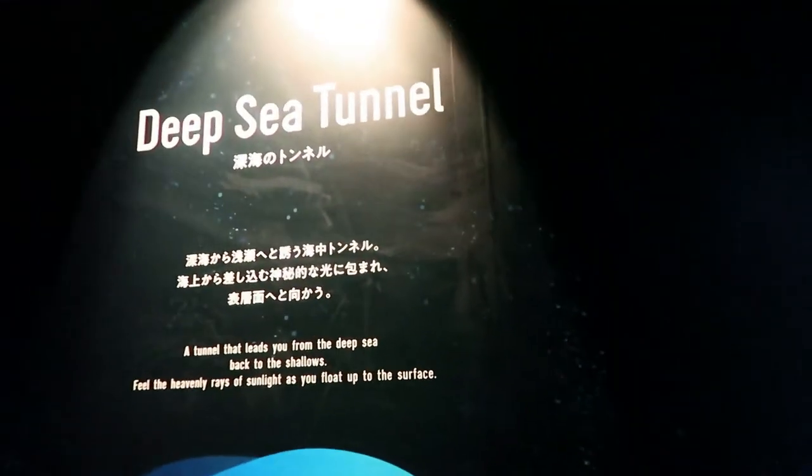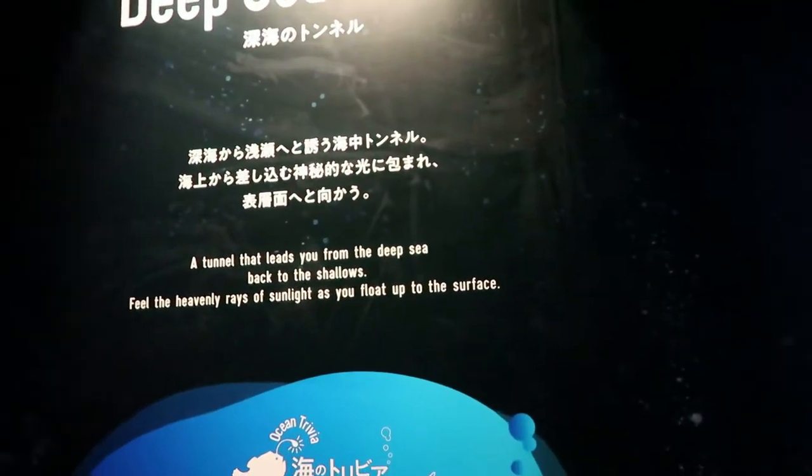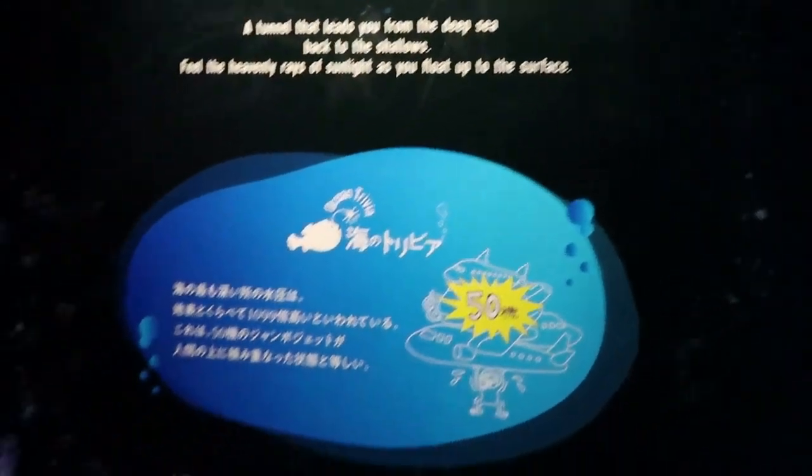Into the deep sea tunnel, a tunnel that leads you from the deep sea back to the shallows. It really smells like wintergreen.